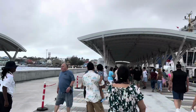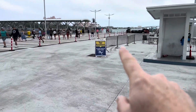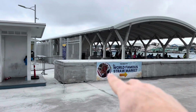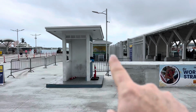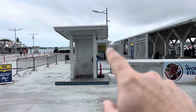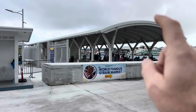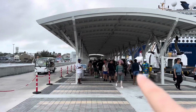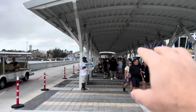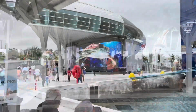All right, once you get off, before you get to the main part, right over here there is a tour excursion and a water taxi that's right off the side, so you can see the sign right over there. $7 for one way, so I believe it's probably 14 round trip. I'm not gonna take that, but I just wanted you to know it's before you get totally off this way. I'm going to show you the port area because they just recently redid it within the last couple of years. So let me show you that.